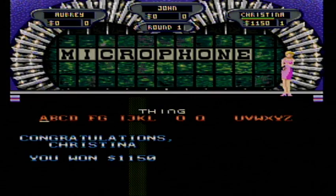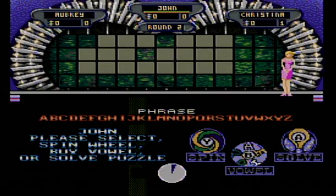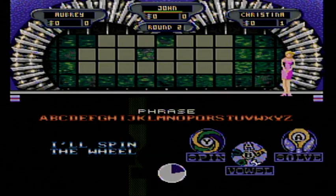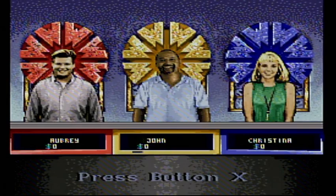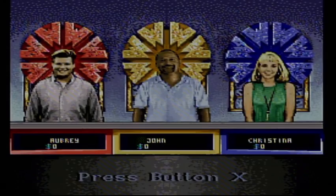And John's going to start our second round, which will put a $2,500 base sign on the wheel. And we'll get another puzzle loaded up with a phrase. And John, you get to start. Great way to start. Lose a turn. So we have to move over to Christina.